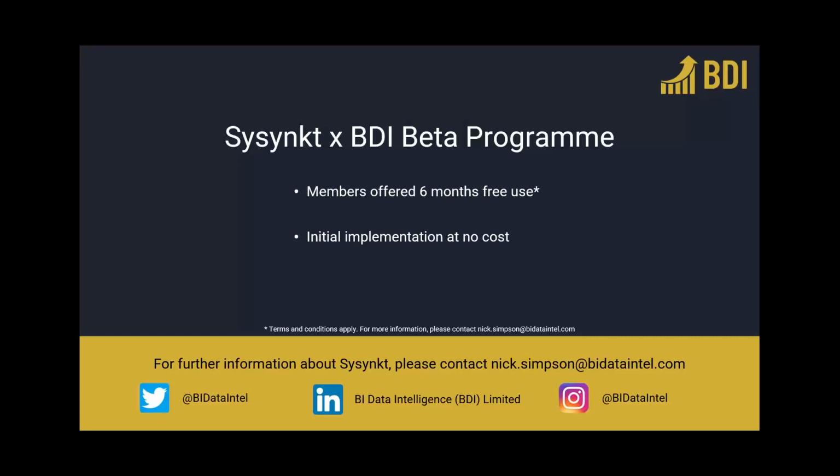And we'd also like to say that we will do the initial implementation at our cost. So in terms of consulting fees for configuration, that won't be something you need to worry about. There's lots of details around this program, I'm sure you can appreciate that, and we'd be happy to talk in far more detail to anybody who would like to join that program. But we can do that maybe offline as part of a separate conversation.